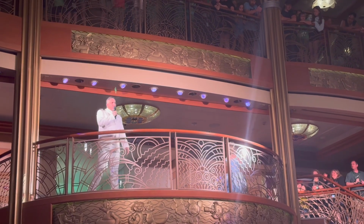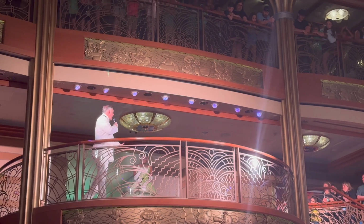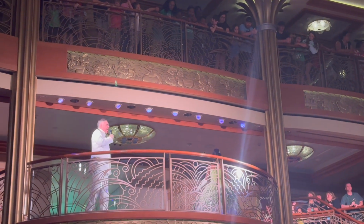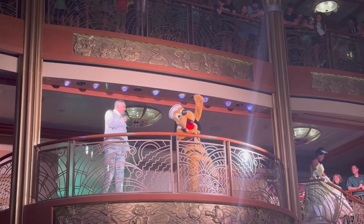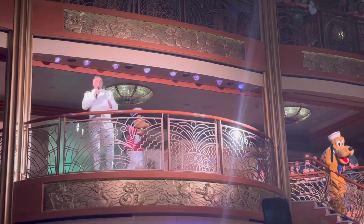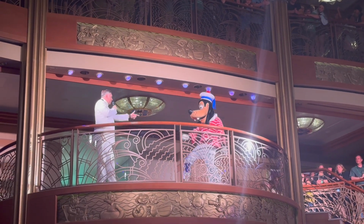And joining us all the way from the Bayou, it is Princess Tiana. And everybody's favorite pooch, it's Pluto. All right, I need everybody to go Goofy to Goofy. Hey, you are good. How you doing?